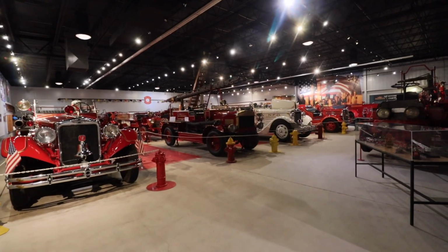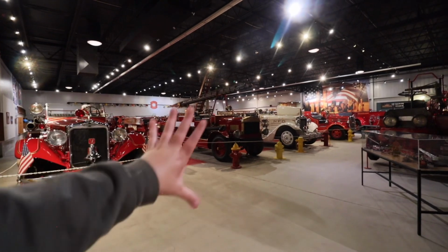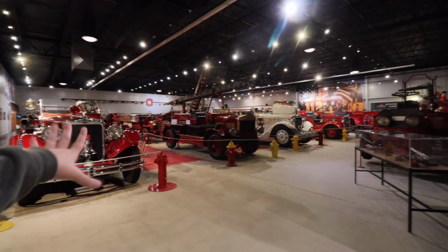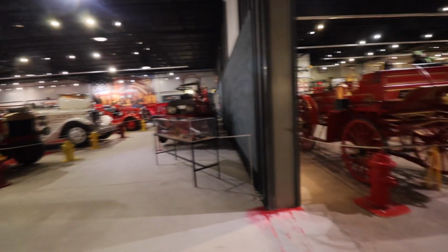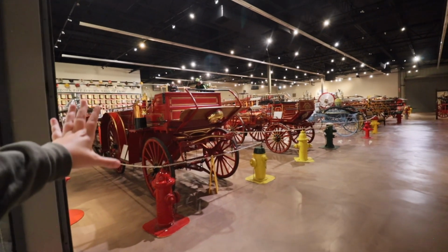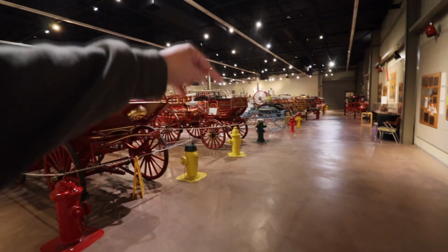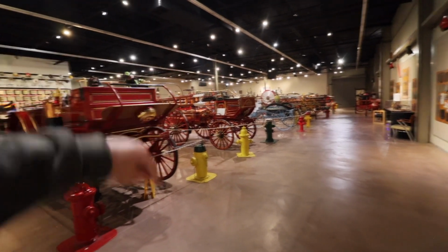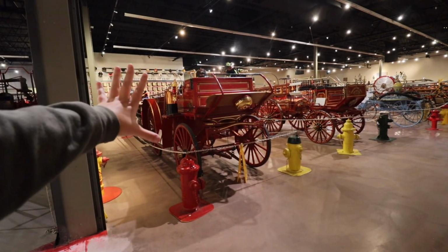And as you can see, this is the gallery we were just in. It is huge, so I only touched on a few things. You guys are going to have to come here and see the rest. It's amazing. But right next to that is the gallery that we actually entered through, that we went to before we went to the theater. And again, huge gallery. This is all older equipment. The parade vehicles are right here in the middle. And then you can see some really impressive things up against this wall also.